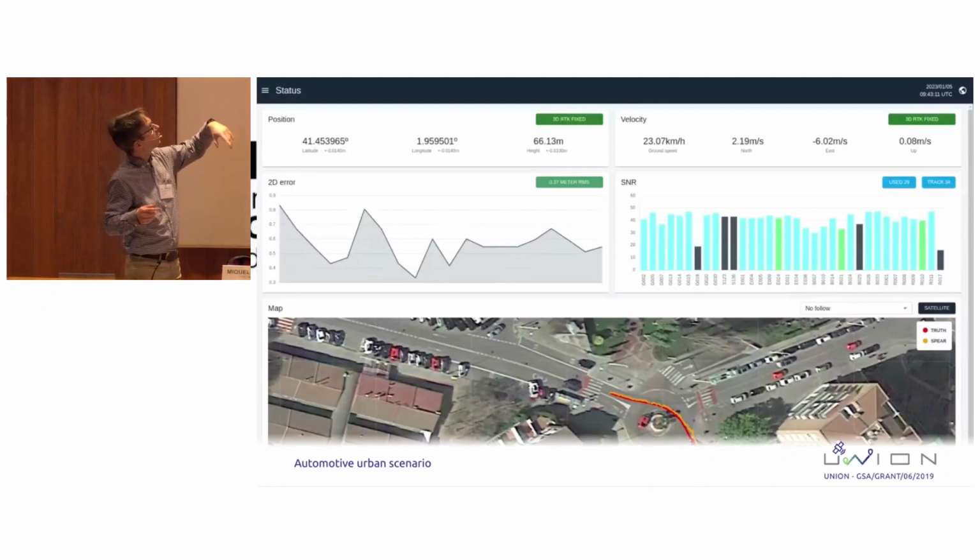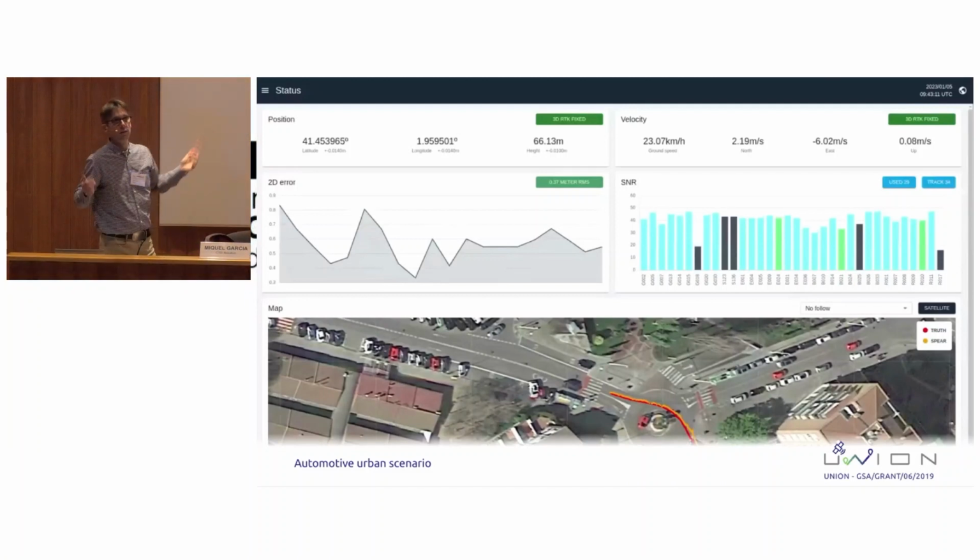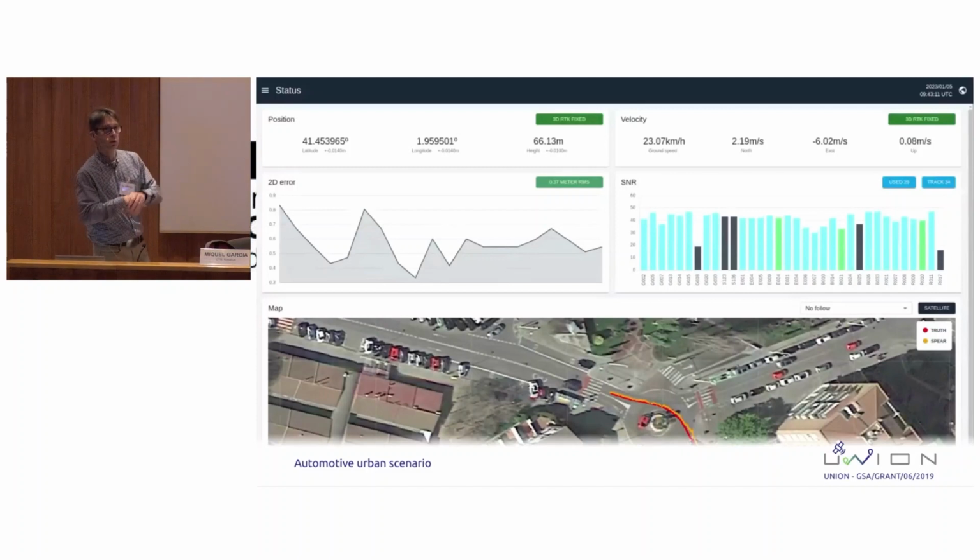All right, so we have different windows here. We have the position, we have velocity, the SNR of the different satellites that you are going to be seeing. Obviously a map, that's a given, right? For a positioning solution, you need a map always. And here, for the sake of this demonstration, we just put 2 positions: the one you get with our engine in yellow or orange, and the truth, which is basically an RTK position by a commercial and proprietary solution, right?